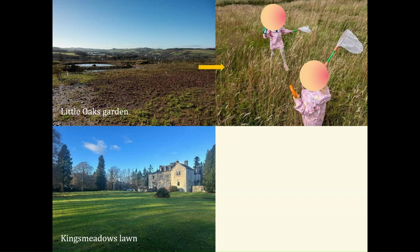We spoke to the residents and explained to them that houses like King's Meadows were very important as grasslands disappear from the wider countryside. They had a really important role to play in conserving and creating pockets of species-rich grassland.